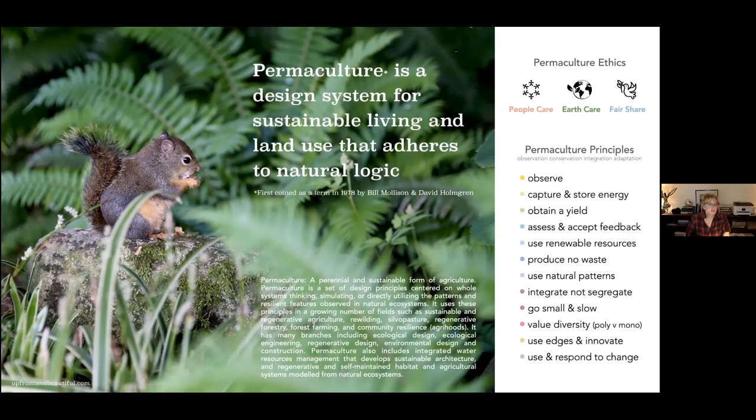But basically what permaculture is, it's kind of like biomimicry. It is a design system for sustainable living, in your house and out at work and at school and everything, living and land use that really adheres to nature's logic. That's really what it is. We're trying to create closed, resilient systems that need very little intervention. Like a temperate rainforest, tropical rainforest, or river system, they exist within their own system. They don't need us to help them. They certainly don't need us to harm them. But what we're trying to do is create those systems at home so that we have a very low environmental footprint.